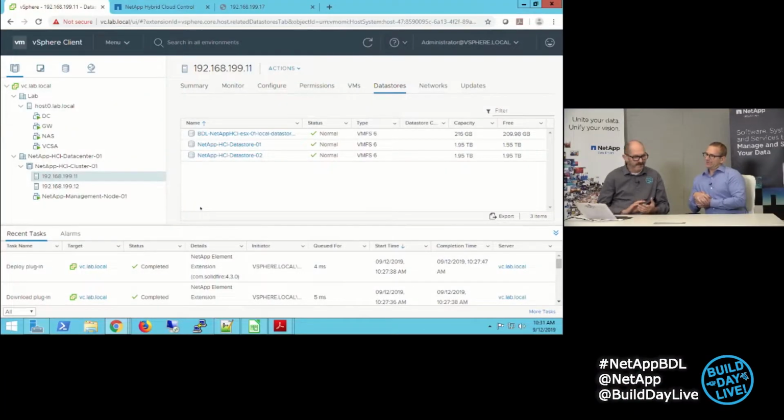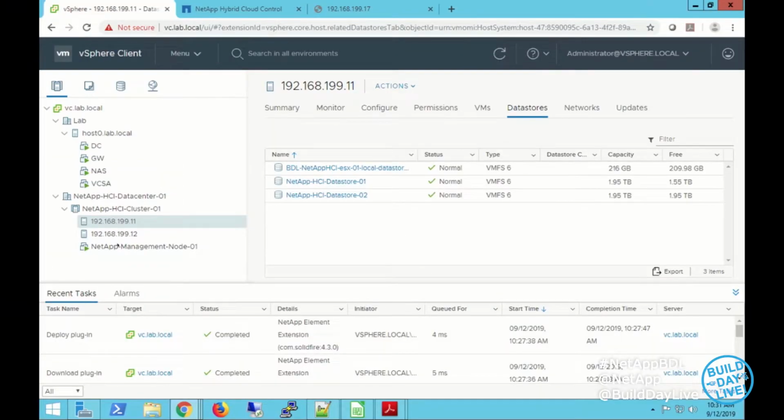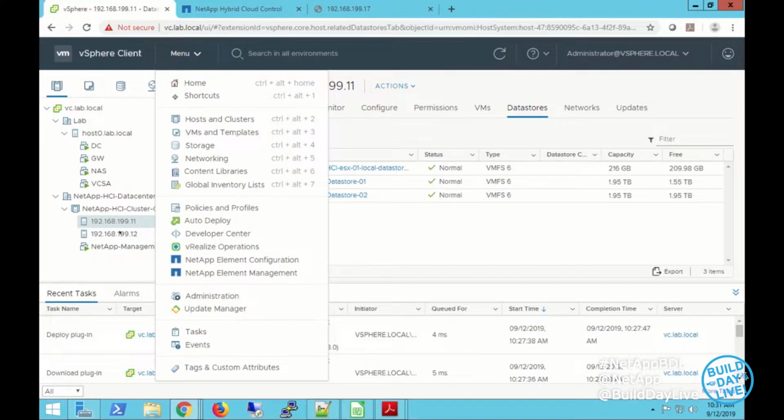So now that we have our cluster deployed out with our 4 compute nodes and 4 storage nodes, we wanted to show the scalability, because this is one of the differentiating features of the NetApp HCI solution. How am I going to go about doing that expansion? So let's start by going to the plugin. I'll show you what we deploy. So let's go to menu here, and we'll start out with the NetApp Element configuration.